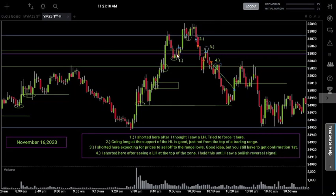So I said, okay, more than likely we should make a higher low now that we've broken down below the zone after a false breakout. So I was just shorting right here on trade number one, expecting this little candle right here to be a lower high. But what I ignored was the fact that the overall trend was still up. And yes, we did come to the top of the trading range, but you still don't want to go against price action just because you believe that the trading range is going to hold up.